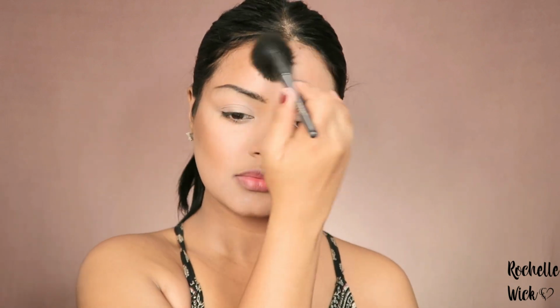Next, I'm going to use some bronzer. This is totally optional, but I personally really love bronzer, so I'm just going to use some bronzer all over my face.